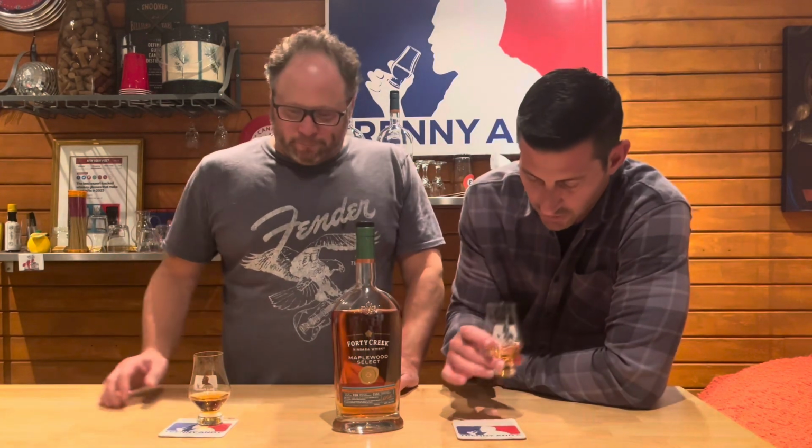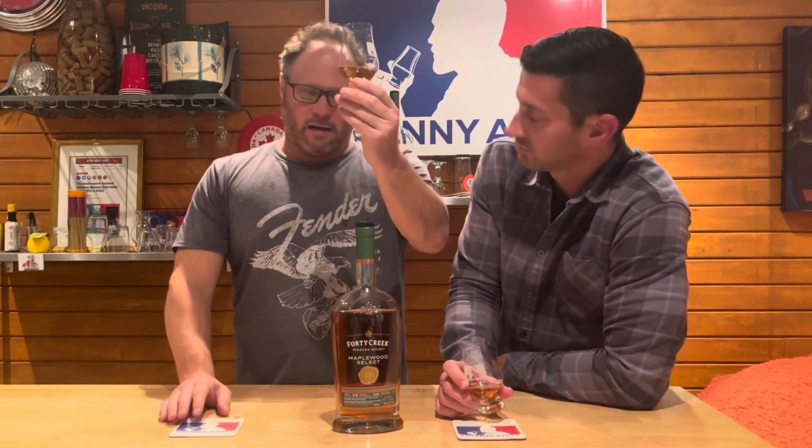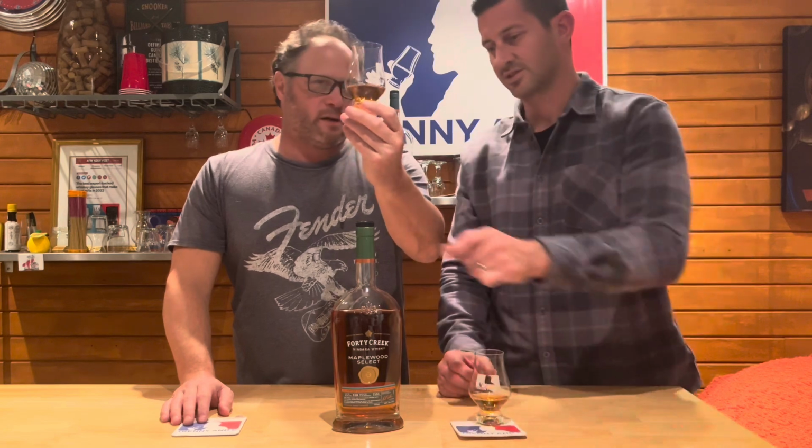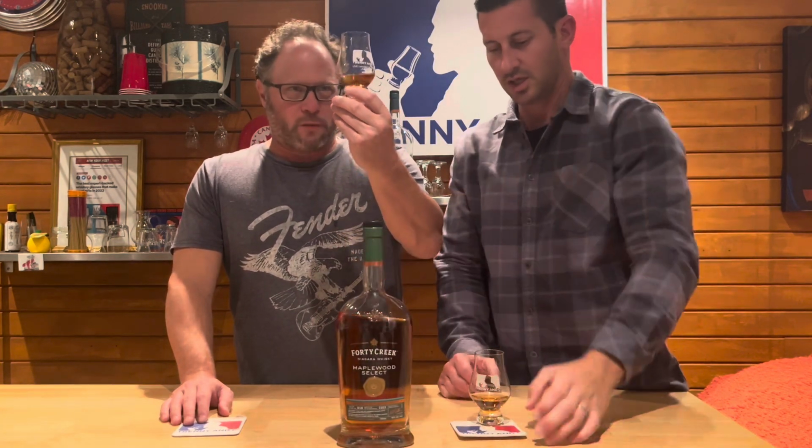And so anyway, we'll do color, nose, taste, finish, viscosity. Yeah, and beautiful color on these things as always. This is like a copper, shiny penny kind of deal. Totally. If you're familiar with a penny these days in Canada.